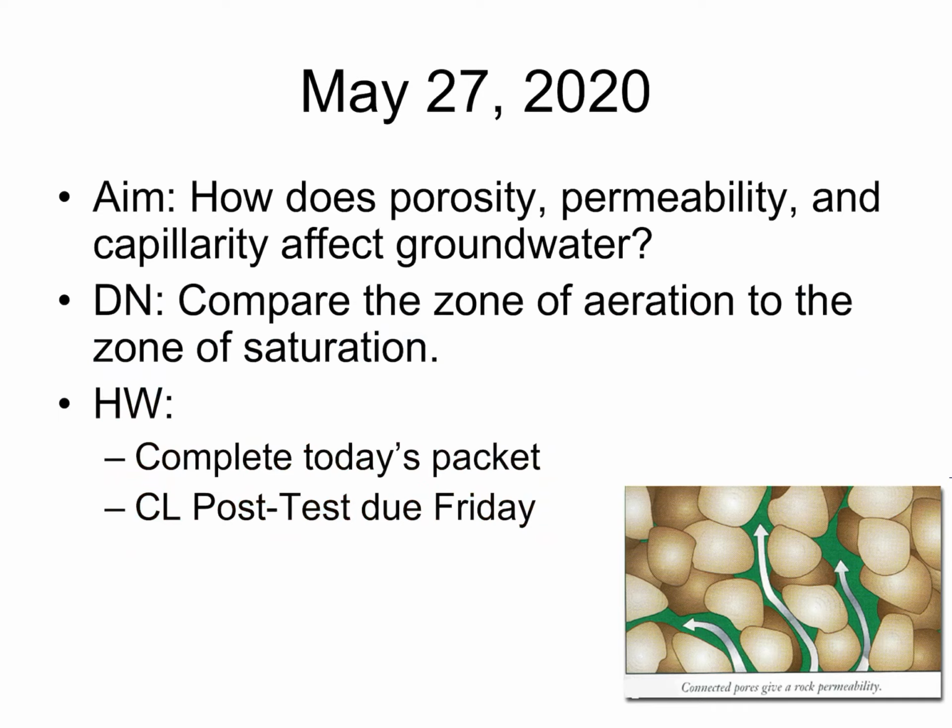All right, so zone of aeration versus zone of saturation. If you guys remember, aeration is basically the dry sponge, the dry soil, and saturation is the wet sponge, where all those pores, all those openings are already filled with water. Aeration will allow water to flow through it pretty well because there's nothing in it. Zone of saturation is already filled, so you're going to have less water flowing through.